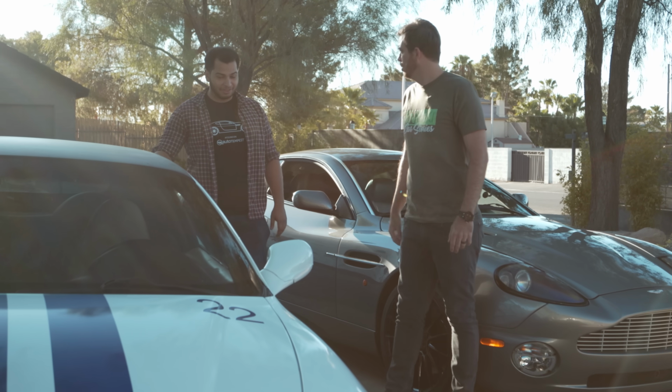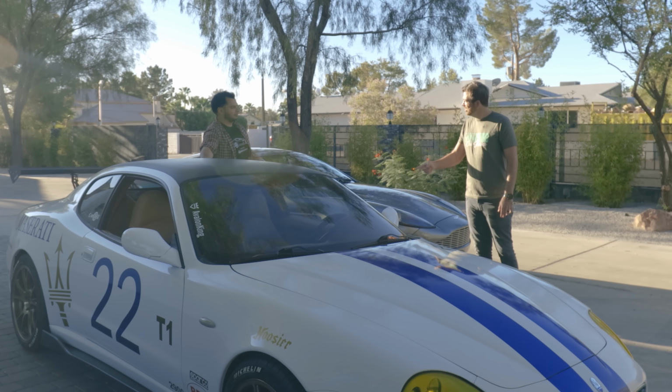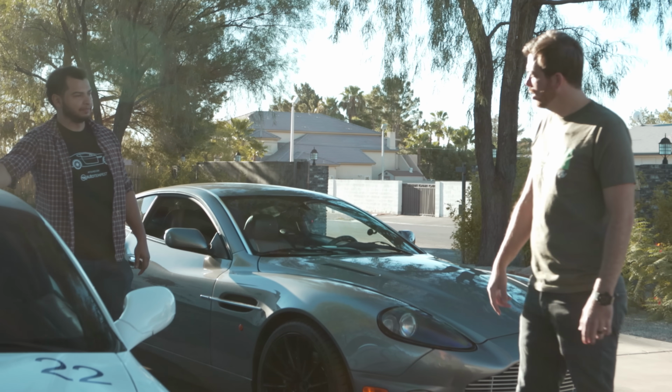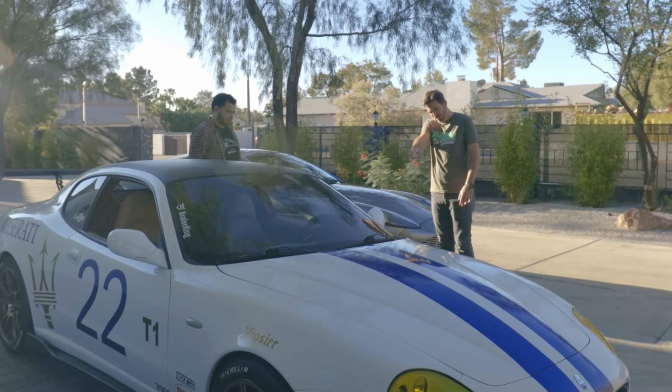Exactly. An Italian supercar. I mean, what former owner made the car look this terrible? Not former. Yeah, I did this. You took a Maserati that looked more like they let it off the assembly line and you made it look like this?